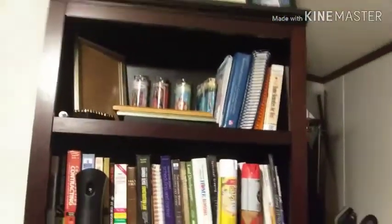So, now I'm going to show you guys the books that I'm going to be packing up today. We have this huge bookshelf that my dad brought here one day. And we have all these books on here from my dad's college, I think. He doesn't read any of these books. But, yeah, we're going to be packing this shelf up today.